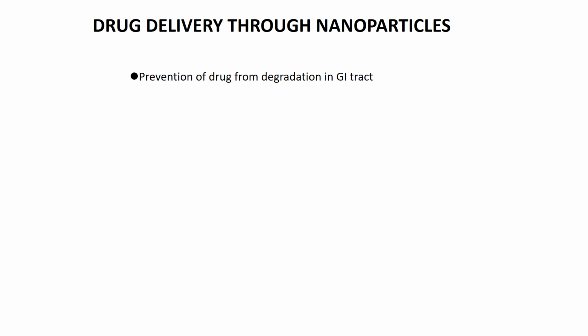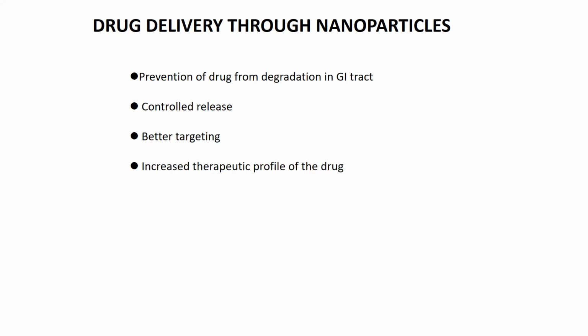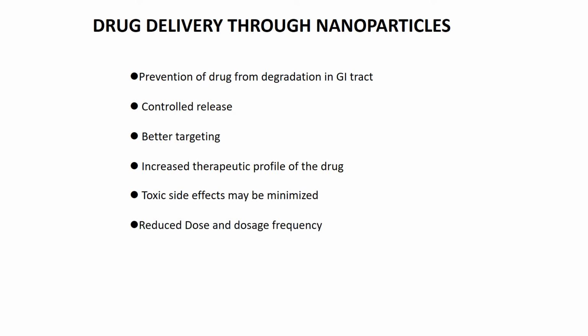The drug delivery through nanoparticles prevents the drug from degradation in the GI tract. It has controlled release properties, so the drug is released when and where it is required. The drug delivery through nanoparticles can be made better by targeting. The therapeutic profile of the drug is increased, the toxic side effects of the drug may be minimized, and there is a reduced dose and dosage frequency, making it better for patient compliance. And it also lowers the healthcare cost.